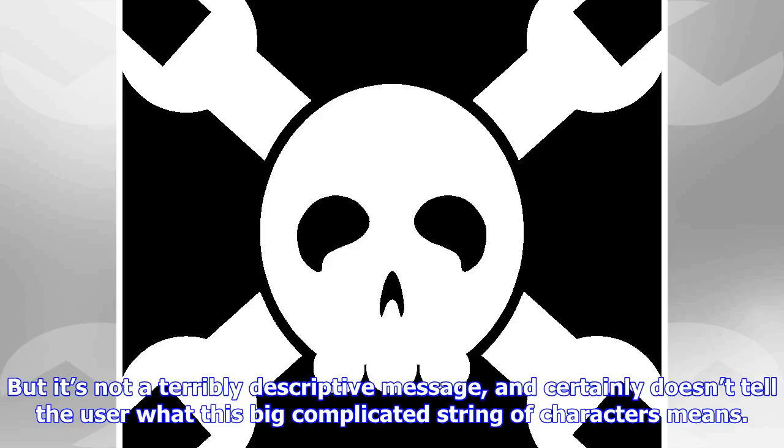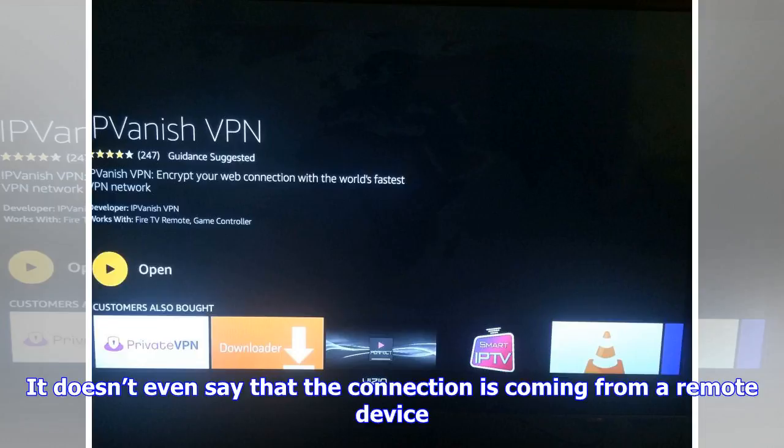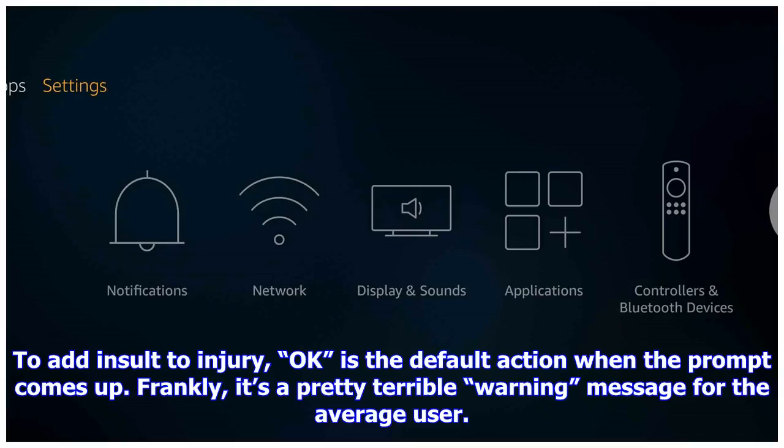But it's not a terribly descriptive message, and certainly doesn't tell the user what this big complicated string of characters means. It doesn't even say that the connection is coming from a remote device. To add insult to injury, OK is the default action when the prompt comes up. Frankly, it's a pretty terrible warning message for the average user.